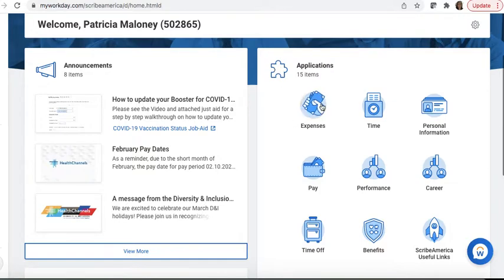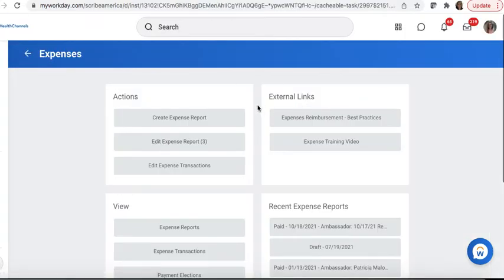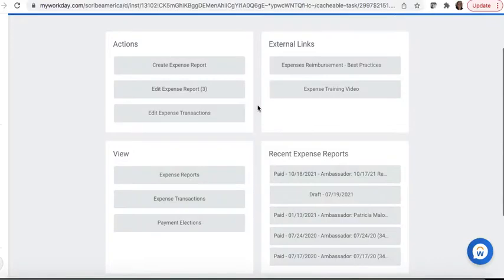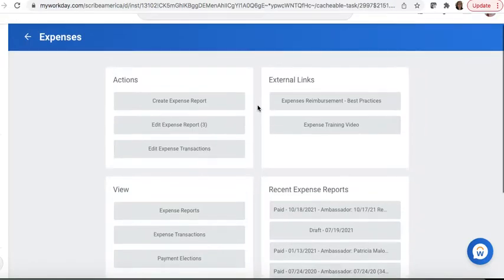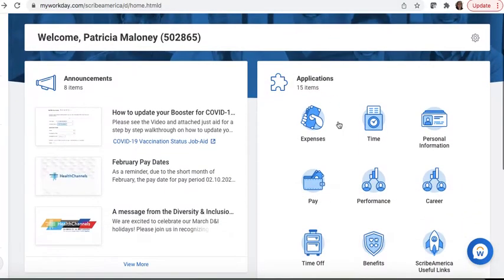The first application that may be on your Workday homepage is our expenses application. I'll click it and show you what it looks like. This expenses application is really only used for a lot of our traveling positions and a lot of our manager positions. This is where we go to create expense reports if we have to get reimbursed for anything. A lot of times scribes don't really use this. So if you don't have this app on your homepage, don't worry about it. You don't really use that one.